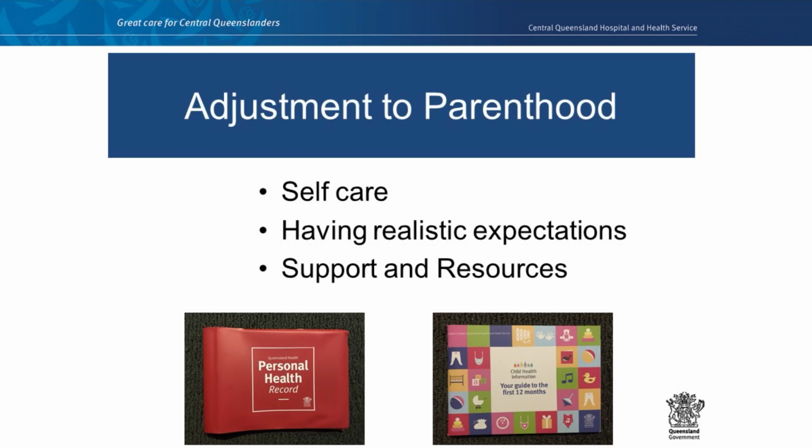Caring for yourself is an essential part of becoming a parent. Your own health and well-being is a priority, and attending to self-care will ensure you're available to your baby when they need you. Having realistic expectations regarding your own child and for yourself as new parents will help you adapt to the changes as smoothly as possible. Don't put too much pressure on yourself. Relax, be led by your baby's cues, and utilise the supports available, including EMS, child health nurses, health workers, your local GP, 13 Health, as well as family and friends.